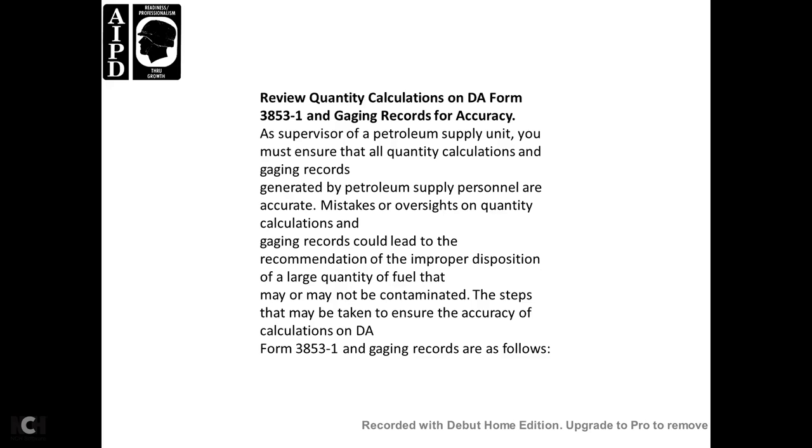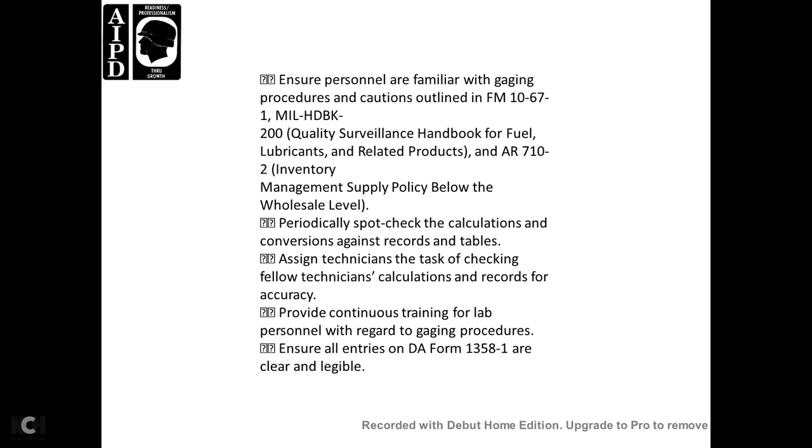Review the quantity calculation of DA Form 3853, the gauging record, for accuracy. The supervisor of the petroleum supply unit should check all the quantity calculations on the gauging record. A petroleum supply person's mistake or oversight in the quantity calculation of the gauging record could lead to the recommendation and improper disposition of a large quantity of fuel that may or may not be contaminated. The following steps ensure the accuracy of the calculation on DA Form 3853 recording as follows.